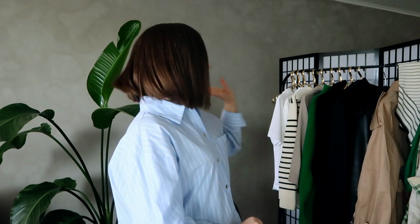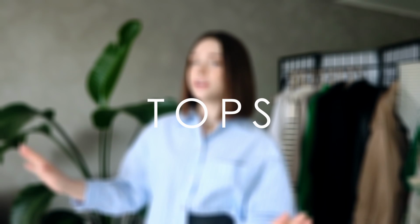Let's go on with the first category here, and that is tops. And I'm really sorry about the lighting. We're into October, the lighting is just about switching, and I don't want to put on artificial lighting just yet because I really do prefer natural light. But it's just gotten really dark. At least we have beautiful colors.